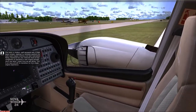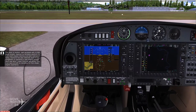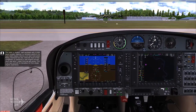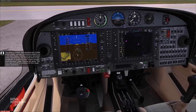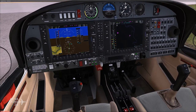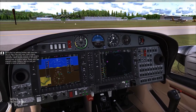The cabin is modern, well equipped with G1000 glass cockpit, making it a fantastic platform for both multi-engine training and later instrument flying. Diamond has also removed much of the complexity of operating a twin-engine aircraft, and you'll see what I mean once we get going. This is an easy aircraft to transition to from single-engine experience. We'll start by getting familiar with how the DA-42 flies, then we'll start your multi-engine training.